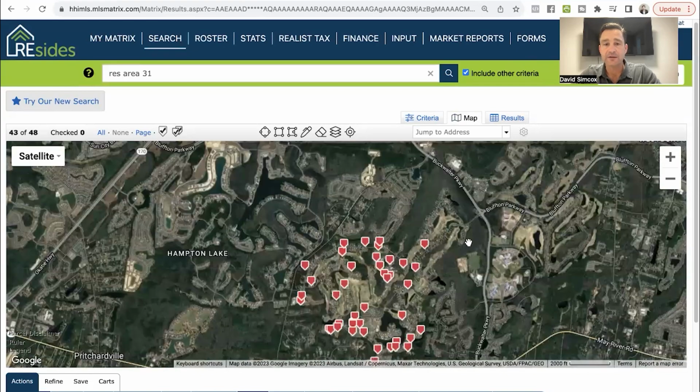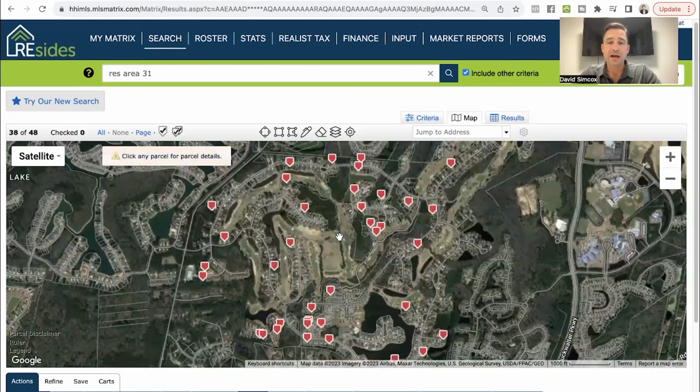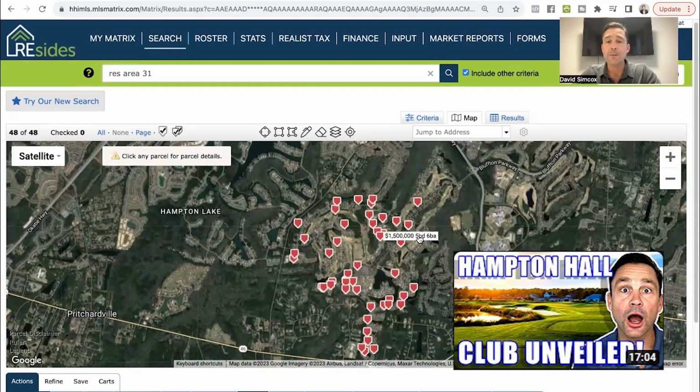And it is really a beautiful community. It's got the golf course all throughout here. It has other great amenities. It's got great fitness. It's got an indoor swimming pool. Again, I've done an entire video on this community, so if you want all the details of this particular community, you can go watch that video. But again, we're just talking about golf today.